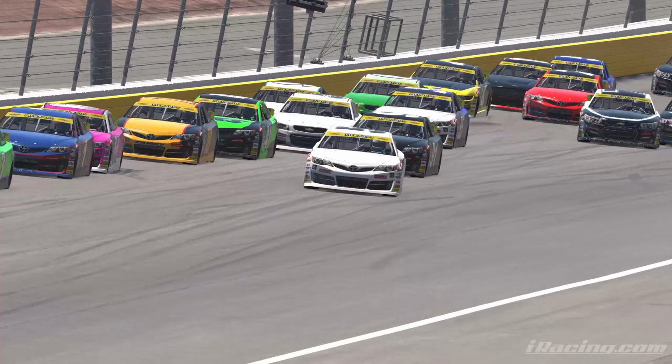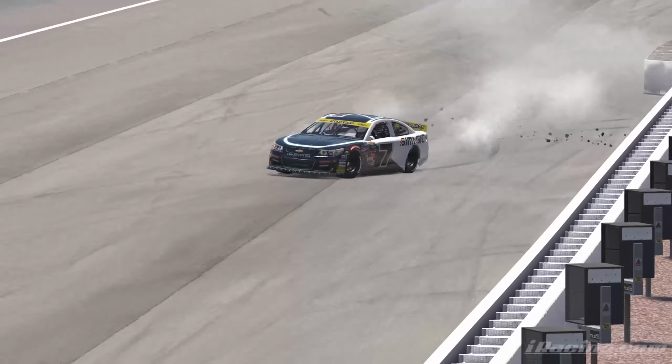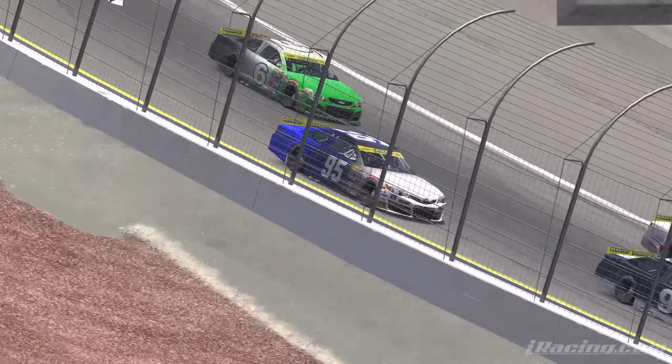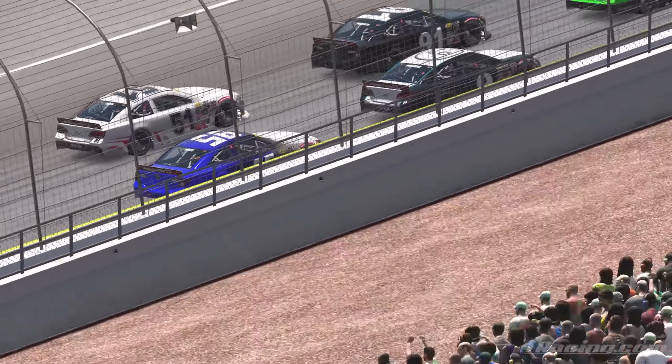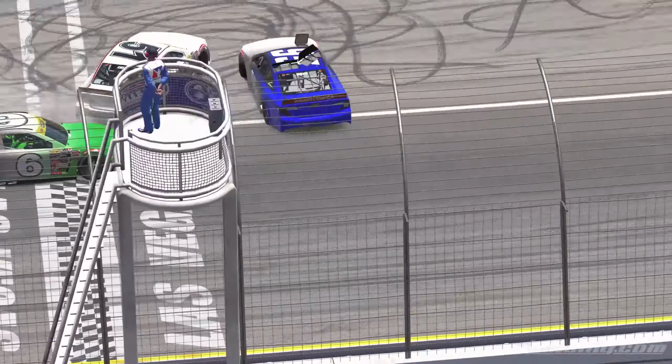One notable change is that this time there'll be all three manufacturers represented: Chevrolet, Ford and Toyota, and much like the bigger NASCAR cars, these are three separate license purchases, and all three are identical though, other than appearance.